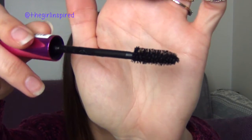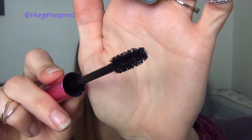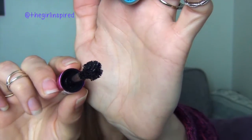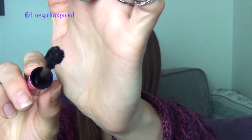If you can see that, it's going to focus. I don't know if you can tell, but the wand has these sort of spokes to it almost, so it's kind of like a triangle shape, and I just don't really like it. When I wear this, it gets all over my eyelid, and it doesn't make my eyelashes thicker, doesn't make them volumized. I don't know, I just don't like it. Can't really explain it, I just don't like it, so I'm getting rid of that.